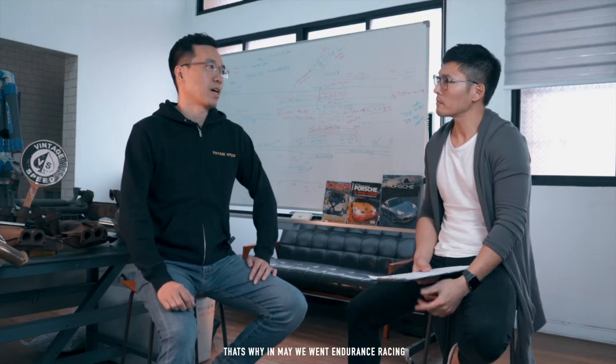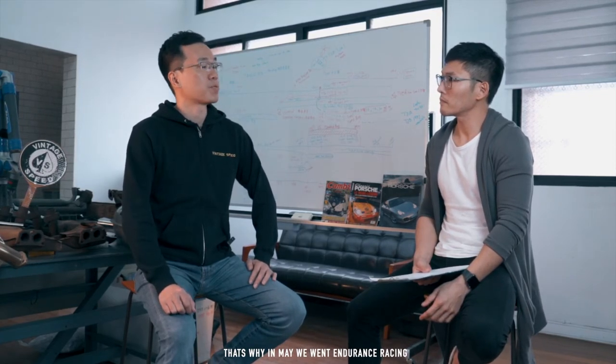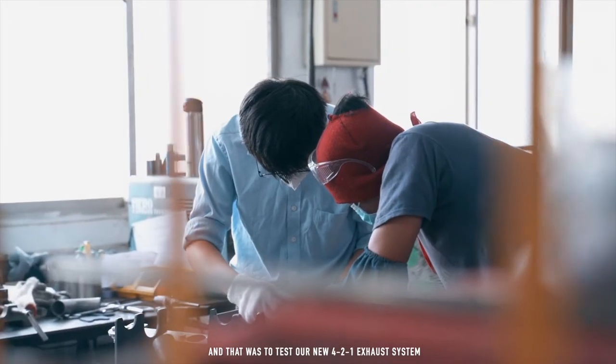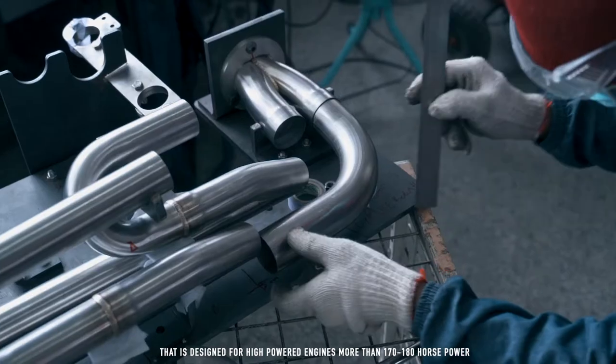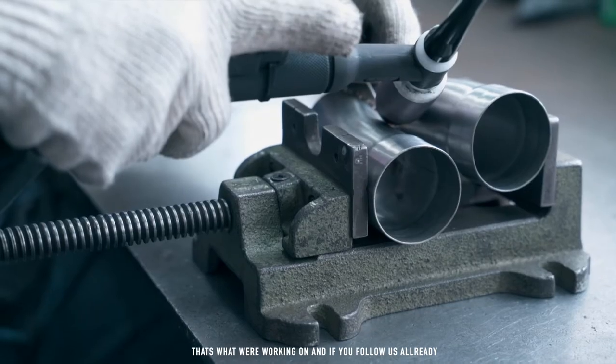Yes, of course, because 2020 is so special for me, and for everyone also. That's why in this May, we went to the enduro racing in Taiwan. We raced 3 hours with my Black Beetle, the German loop one. And we tested our new 4-into-2-into-1 exhaust system. It's specially designed for big power, more than 170-180 horsepower. Yes, that we are working on.